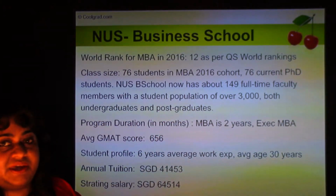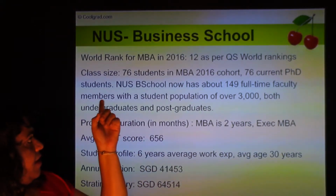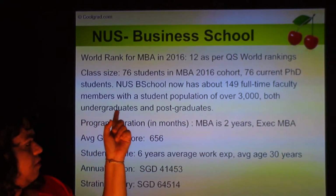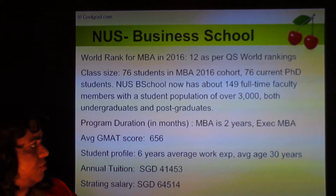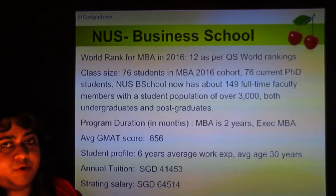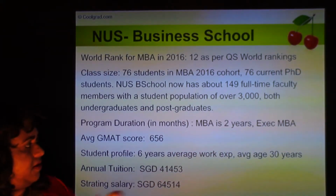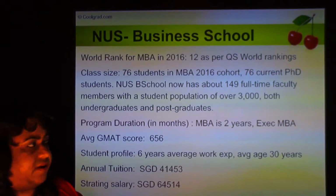They might be doing a degree in marketing or entrepreneurship or finance or statistics or accounting or so many other things. NUS B School now has about 149 full-time faculty members with a student population of over 3,000, both undergraduates and postgraduates. Program duration: the MBA is a full-time 2-year program. And the executive MBA, it depends. I think it's customizable, probably 1 year.